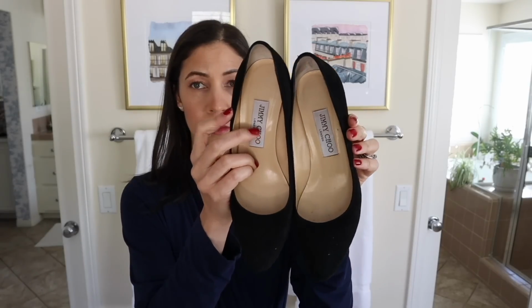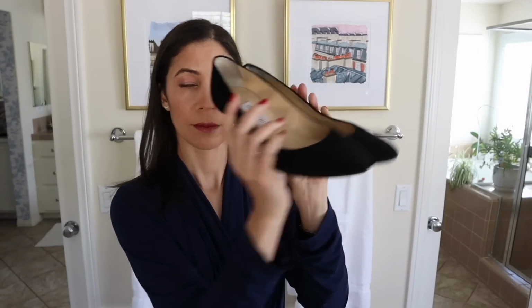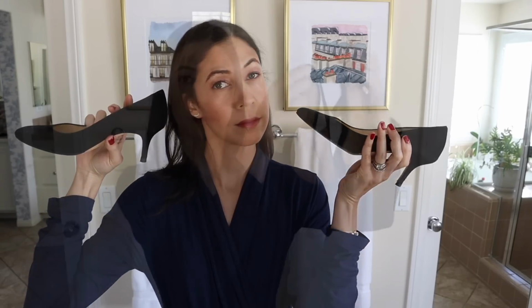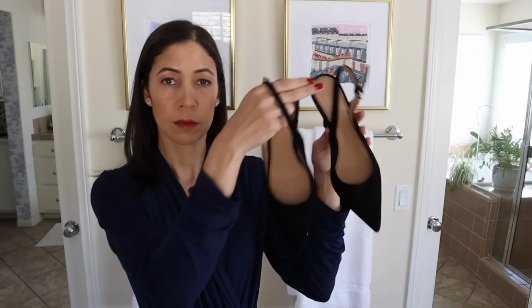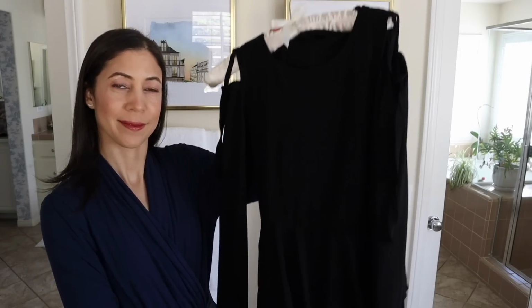Now, the question is, what shoes to wear? I have my low heel black suede pumps from Jimmy Choo, or my taller heel slingbacks from Russell and Bromley. I know that both of these would look excellent with my dress choice for tonight. Let's look at the dress.